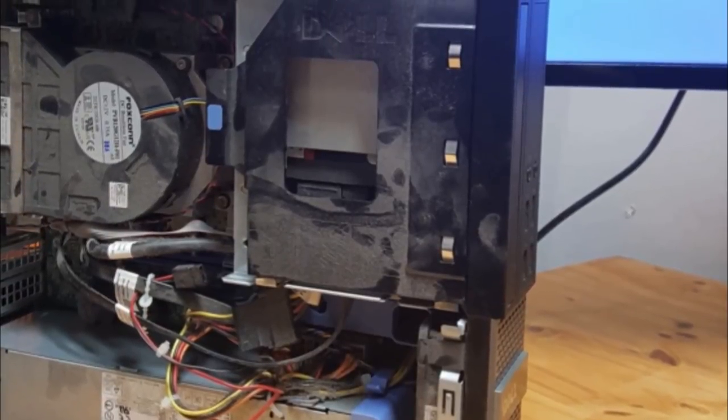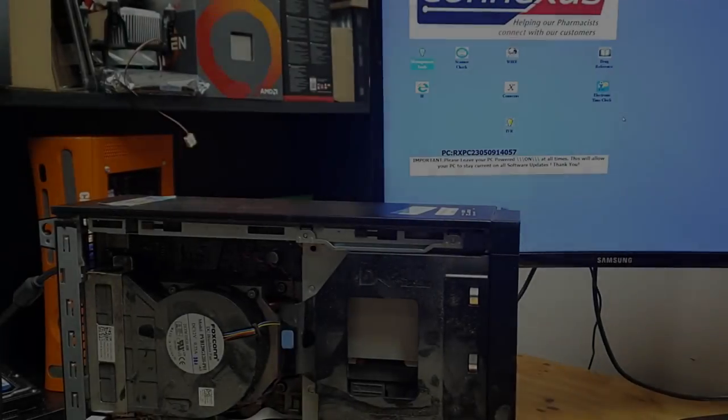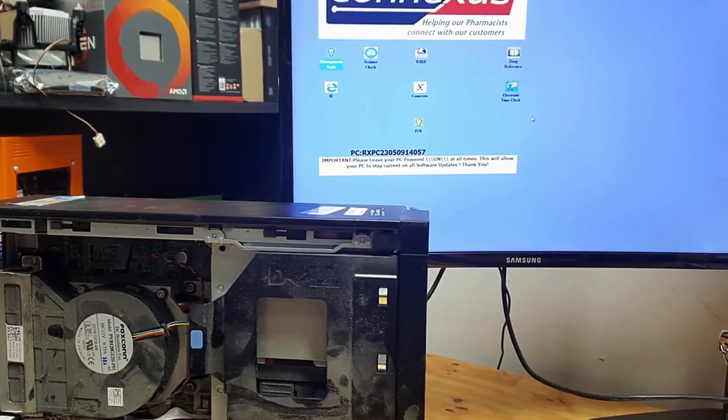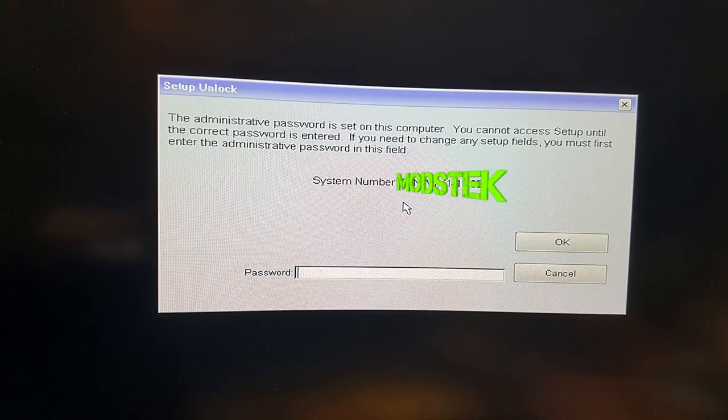like the 3rd gen quad core Intel i5, I value that around 45 bucks, 4 gigabytes of DDR3 RAM, value around 20 bucks, 120 gigabyte solid state drive, I value that around 25 bucks, and so on.